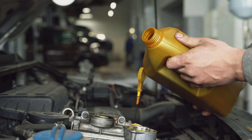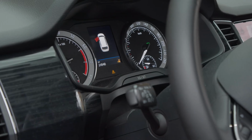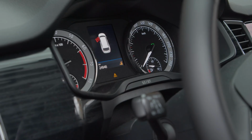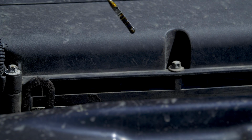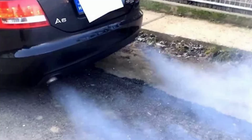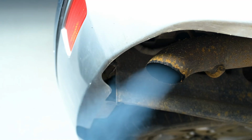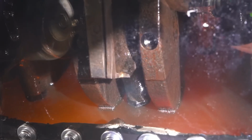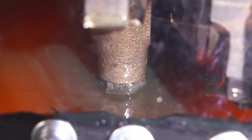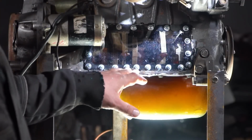An overfilled engine doesn't always scream for help, it whispers. And if you don't know the signs, you could miss them until it's too late. So, what should you watch for when your oil level creeps past the max line? First, blue or white smoke from the exhaust. That's your engine's way of telling you, "Hey, I'm burning oil, not fuel." The excess oil can slip into the combustion chamber or the exhaust system, creating a tailpipe smoke show that looks more like a fog machine than a car.